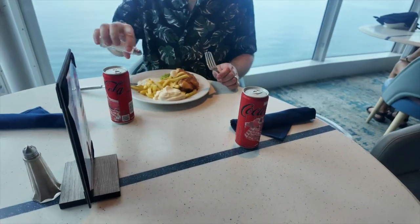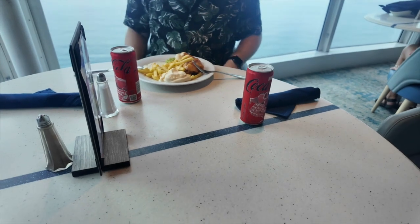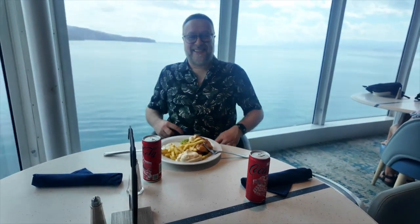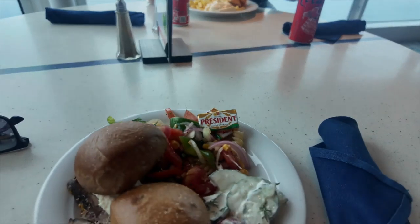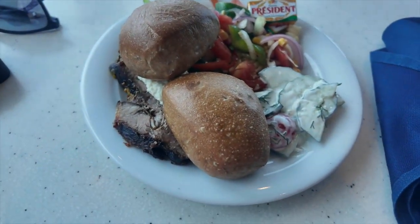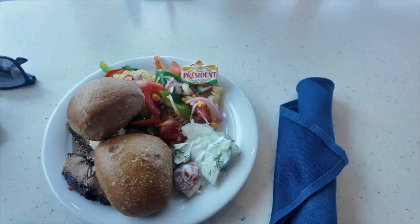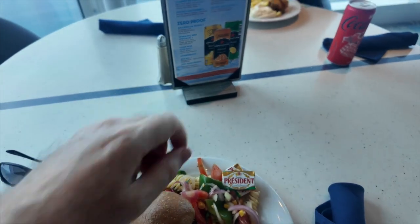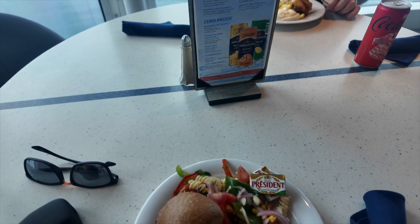So we've just come back on the ship, dumped our stuff. We've come for lunch at the buffet. Mark is having a little fish and chips, and I'm having some salad and a piece of the carvery, the roast beef, and a Coke Zero. Interestingly enough, the San Pellegrino, which I like, is not included on the classic drinks package, which is a bit ridiculous. But there we go.